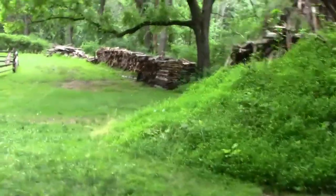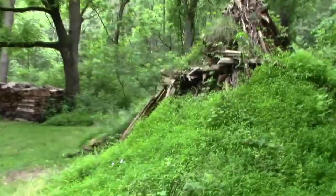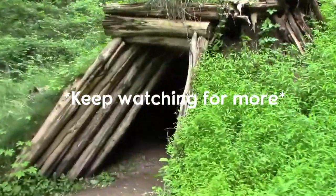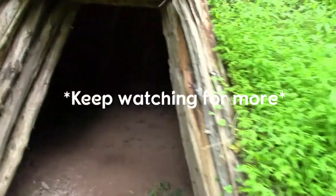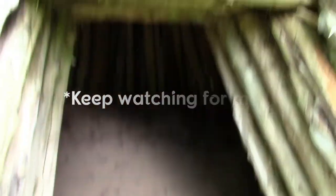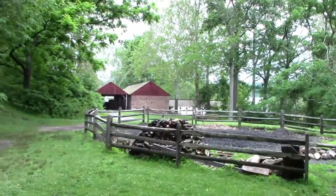Alright, so coming out now. That concludes basically the end of our hike, but this is cool. The teepee. Yeah, but that concludes the hike.